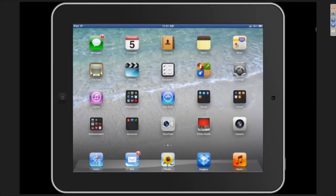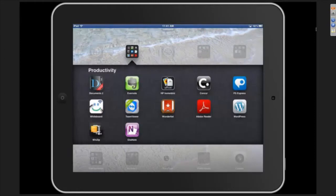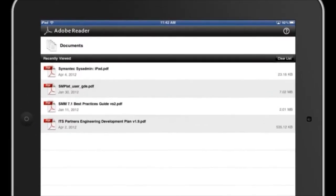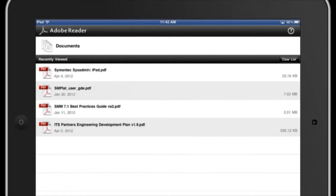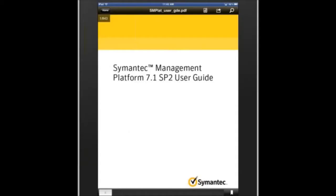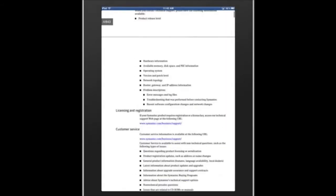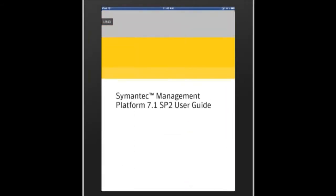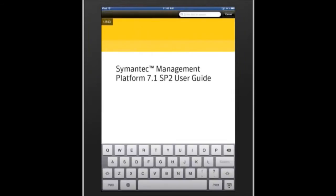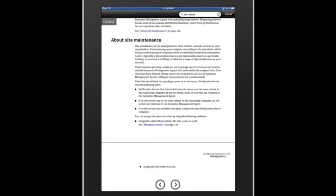So let's move on to some of the other tools like Adobe. Go ahead and check that out. You see, I have a few guides in here, and we'll look at the SMP guide. Nice view. I'm going to rotate this. You can look through the document. And I mentioned that there is a search functionality, so we can type right in here. Let's do site server. There we go. So, a cool little search feature. Of course, there's 843 pages in this, so it does have a lot to search through.